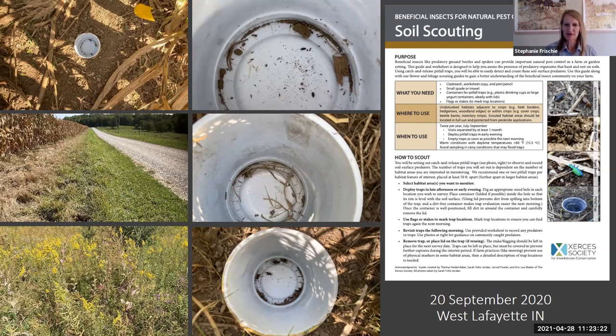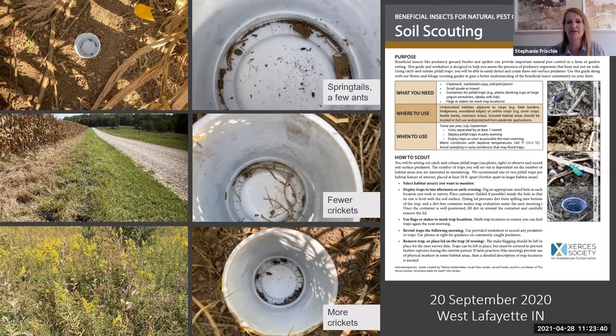The cups on the right correspond to what I trapped. This is just one overnight trapping, again in late September, which is fairly late in the season. You can see how both the corn and the other vegetation are drying up. But in the cornfield, what I found were springtails and a few ants. In the roadside, I found a few field crickets, and then in the pasture, I found quite a few field crickets.